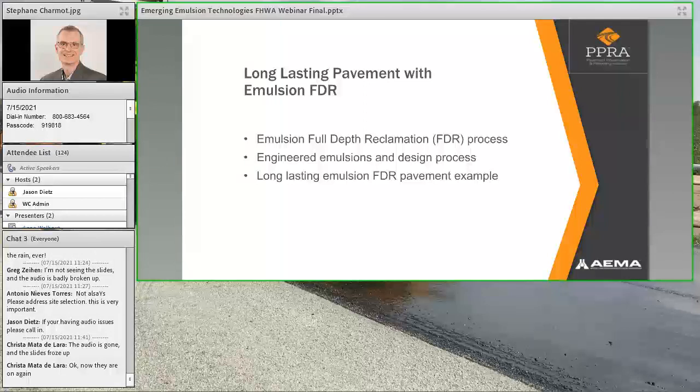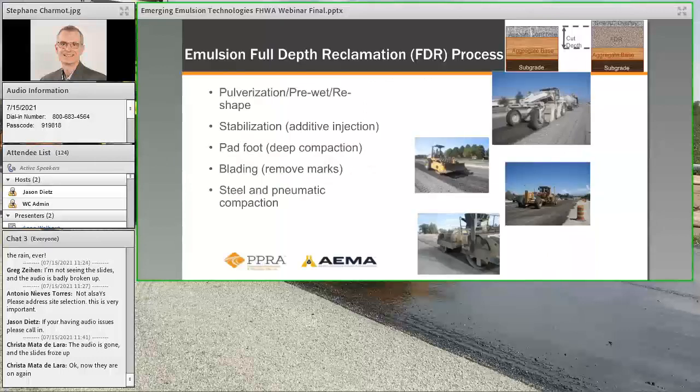So thank you for making it to this point so far. We have two more applications to go through. The first one of the more rehabilitation type of applications using emulsions is emulsion full depth reclamation. So we'll talk about the emulsion used for that, the design process, and also would like to illustrate this kind of application through a case study. So let's go to the next slide, please.